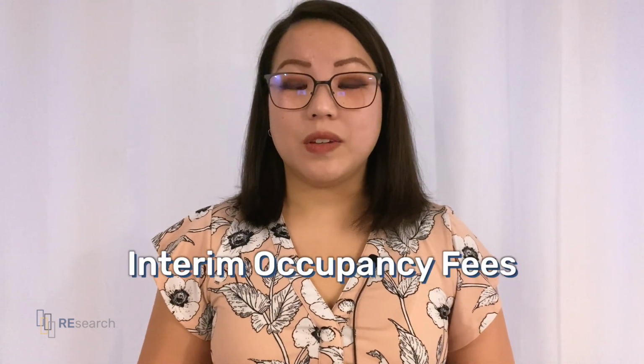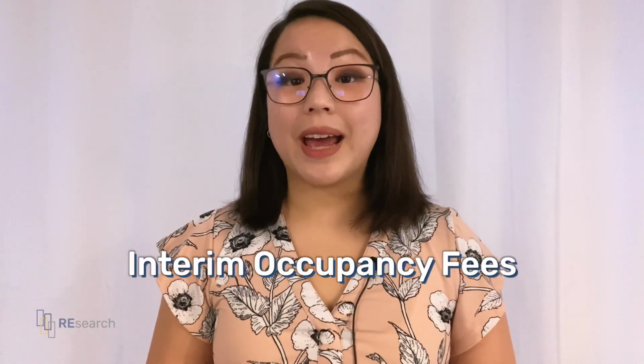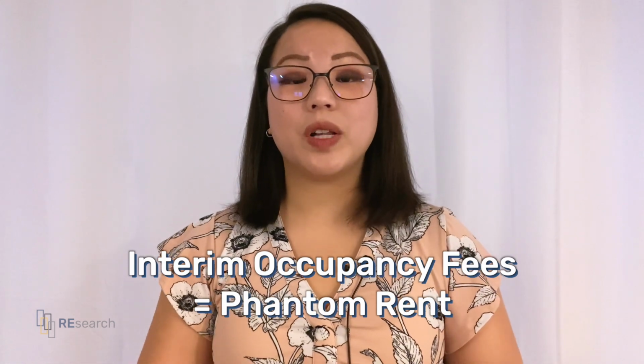So you've been handed the keys to your unit, but it isn't legally yours yet, so the mortgage hasn't kicked in. What you will need to prepare and budget for are occupancy fees, or commonly known as phantom rent, that the developer will charge. These monthly fees do not contribute to your mortgage. They are a mechanism for the developer to recoup some of the carrying costs until all the units are complete and can be transferred over to all the unit owners. Let's take a closer look.